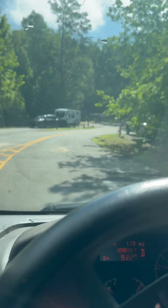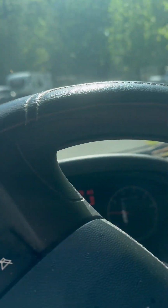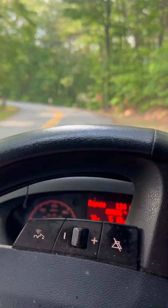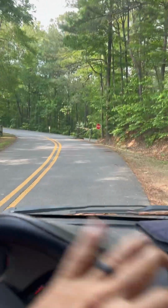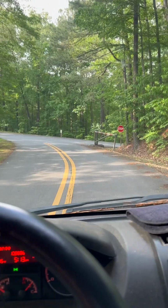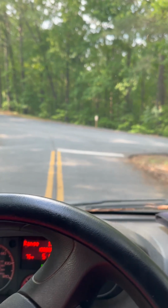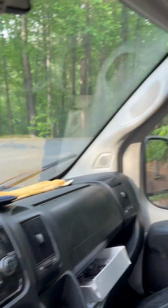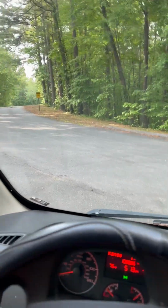Okay, now we'll continue back up the road, back towards the first bathhouse, and then I will show you the rest of the way. All right, I have just passed that first bathhouse that I showed you, and now we're going to continue on down the road. If when you came in from the gatehouse, instead of making a left onto this road, you made a right, you'd continue on this way.